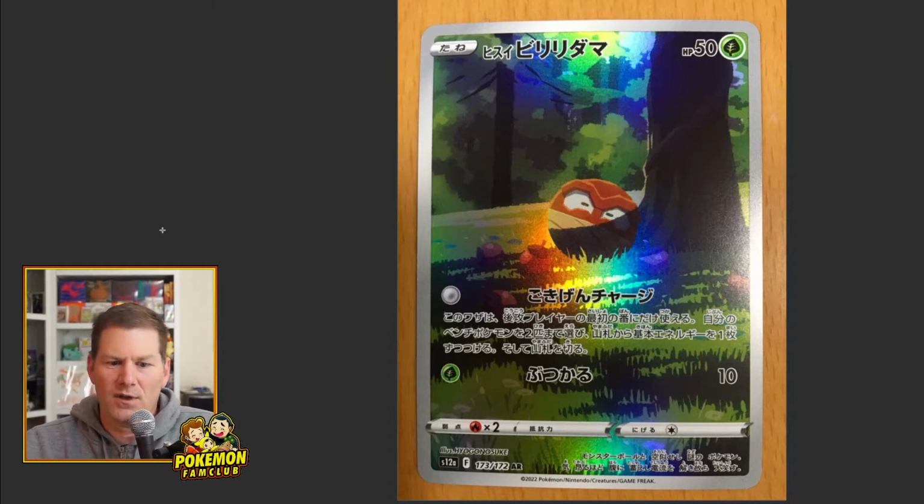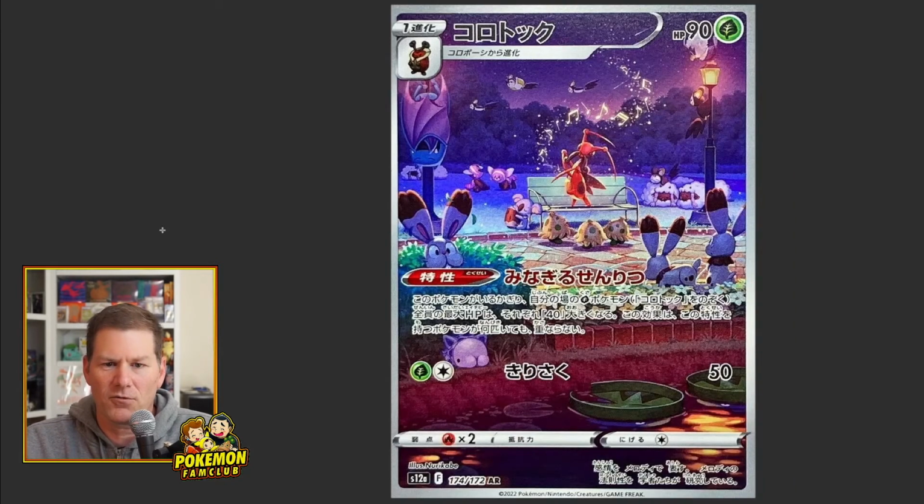Right off the bat, we got card 173, the first secret card of the set, and we've got this Voltorb. He's looking pretty cool. Not a really superstar card, but if you want to collect all the art rares, it is a cool card, and I am just loving the art rares.